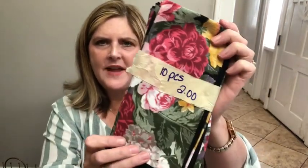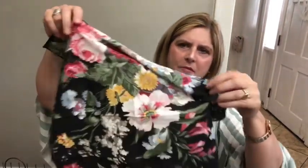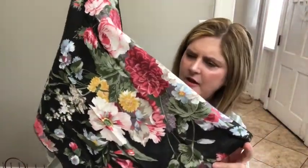I also found 10 table napkins for $2 that look like this. So I've taken one out so that you can see how pretty this is. Oh, so pretty. This beautiful floral design with pinks and blues and greens. I really thought this was very pretty. Yellow in it as well. So 10 of these for $2.